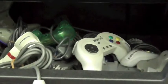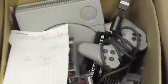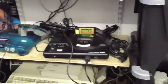What's in here? Controllers, Xbox controllers, PS1 controllers, I think, Dreamcast controllers, and random controllers. There's a PS1 there that's got to be sorted. Mega Drive 2, Dreamcast, PS2, and 64 and Mega Drive.